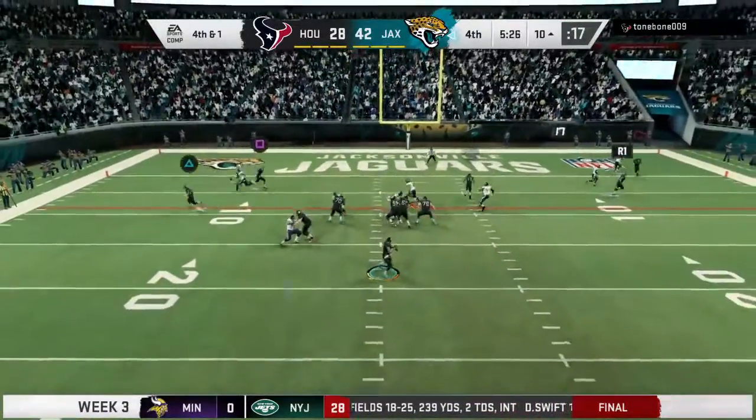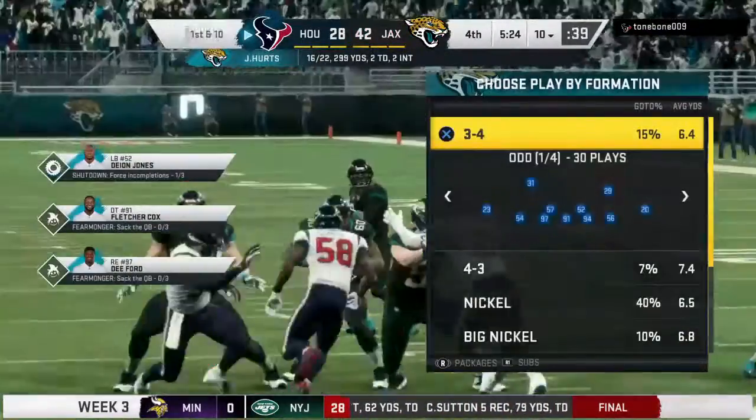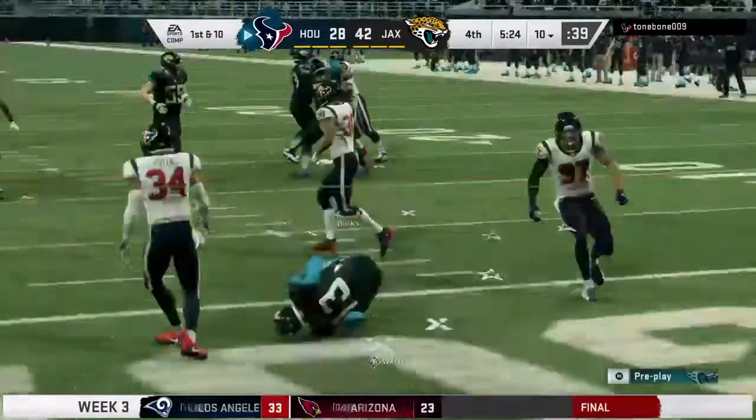Ready. Out of the gun, they'll look to throw. And that is incomplete. The Jags come up empty on 4th down. And this Texans defense stands tall.